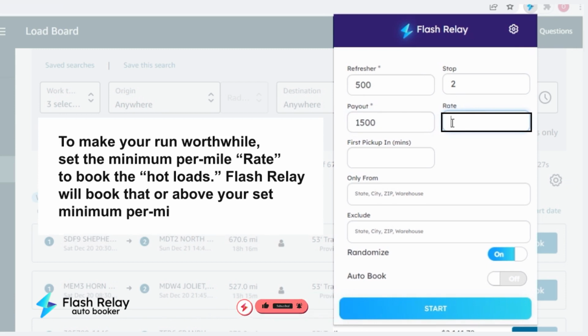To make your run worthwhile, set the minimum per mile rate to book the best loads. Flash Relay will book that or above your set minimum per mile rate.